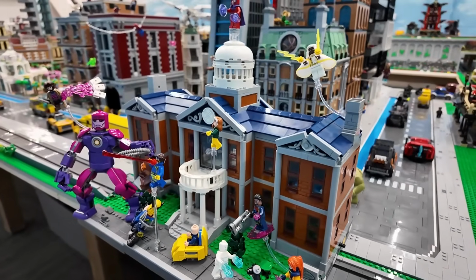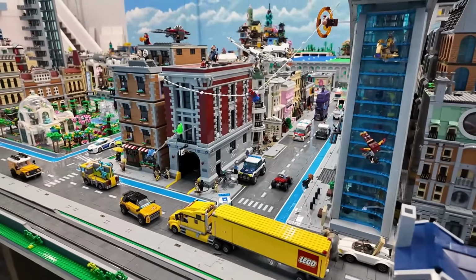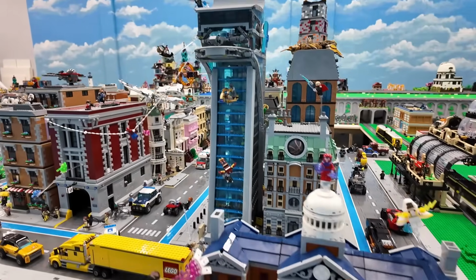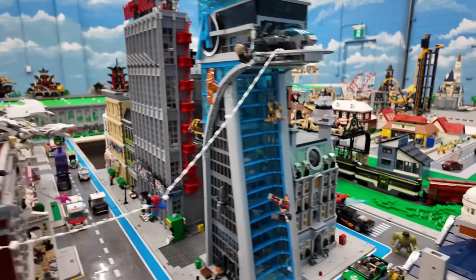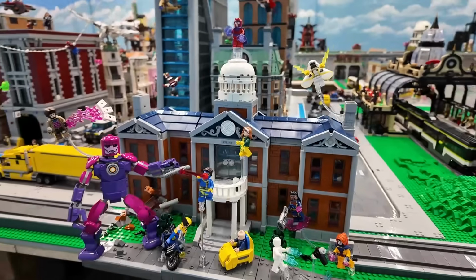But is it to scale with, say, the Ghostbusters HQ or the Avengers Tower? Definitely not with my Daily Bugle. My Daily Bugle is massive because that's been supersized as well. What do you think? Is it the right size?